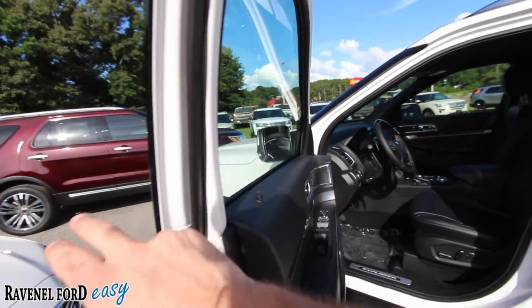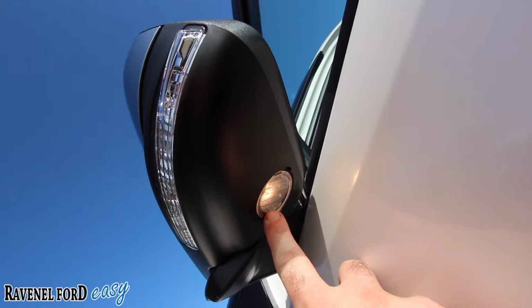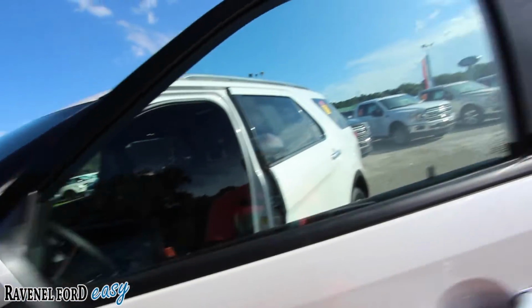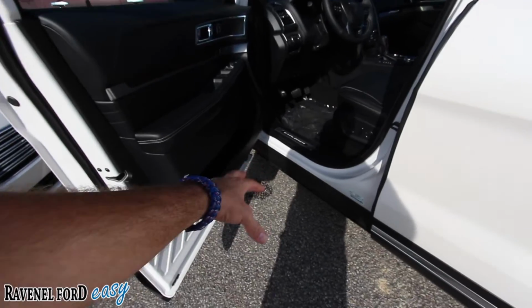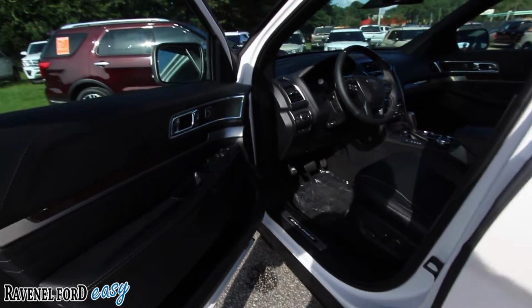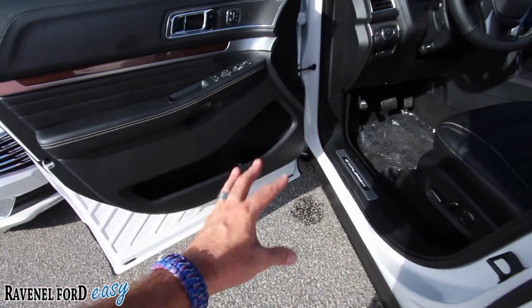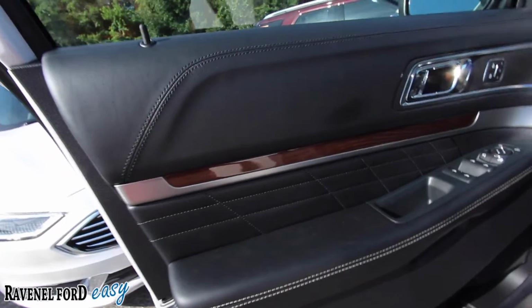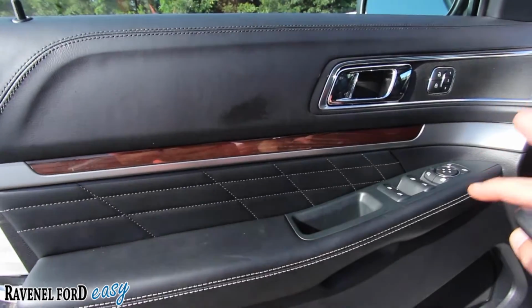Do you have puddle lights under these mirrors when you open it up for nighttime? Of course you do. There's your puddle light right there. That puddle light will shine on the ground at nighttime so you can see what's down there on the ground before stepping out of your vehicle. You got those new nice kicks on, or your wife's got those pumps on. She doesn't want to step in a puddle of water, right? That's what it's for.